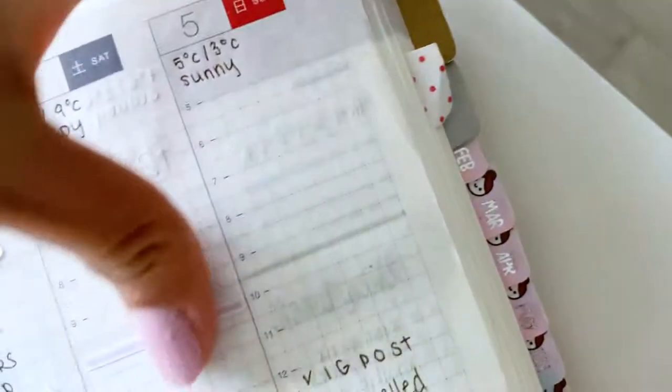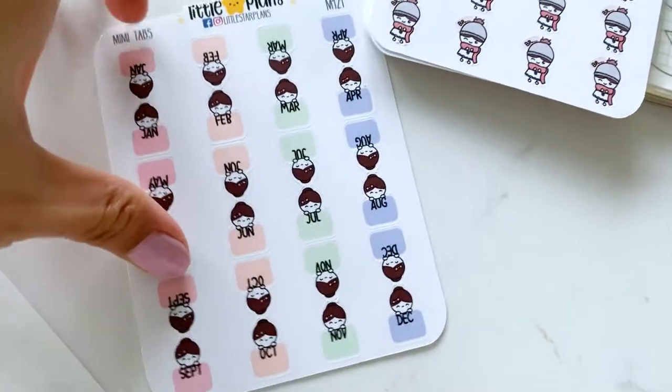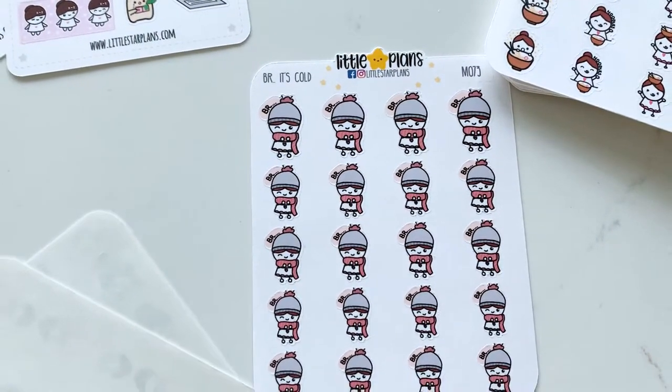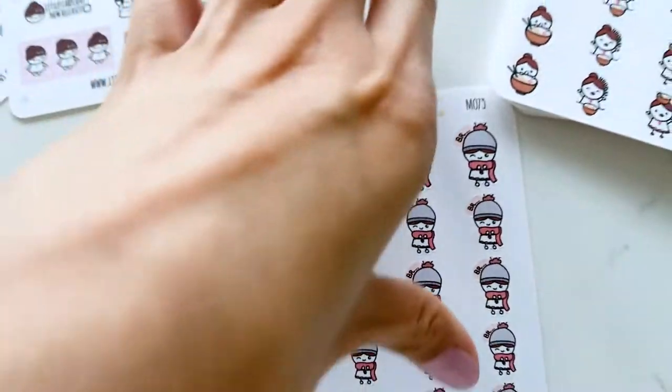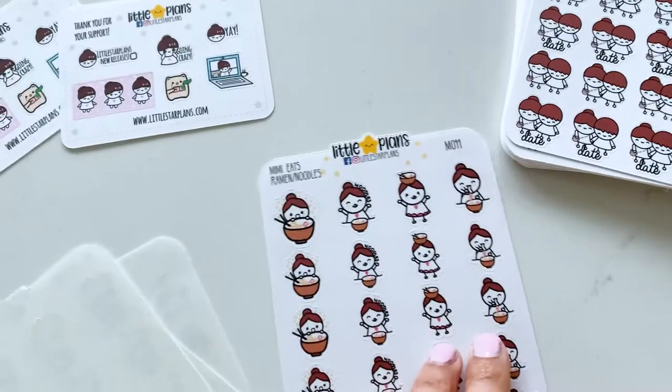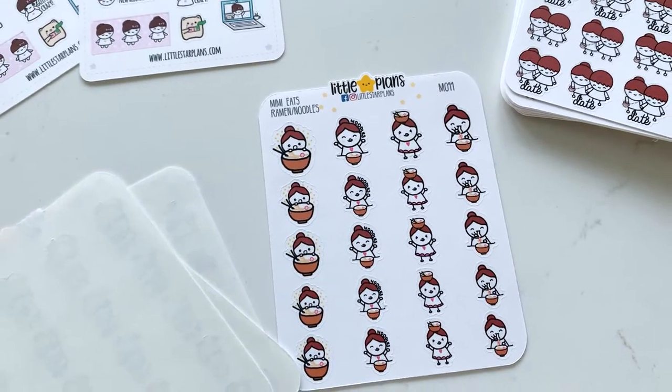So I have Mimi tabs, and this is the gradient one, like the cotton candy. So really nice color. So we have that, then the rainbow color. Next we have Mimi feeling very cold, and she is definitely wearing a scarf, and it says brr at the corner. We do have Mimi eating her ramen. You know, for me, I love ramen. Any type of noodles is my favorite.